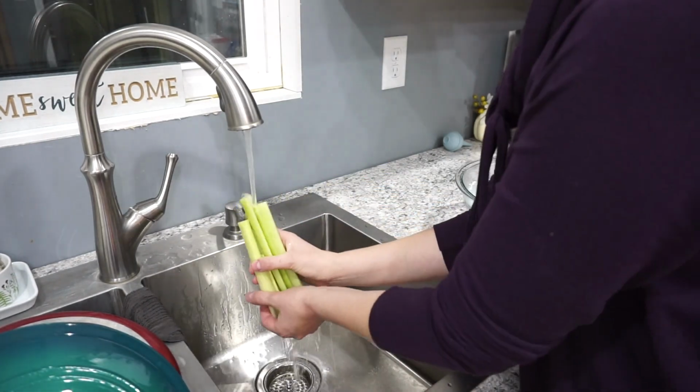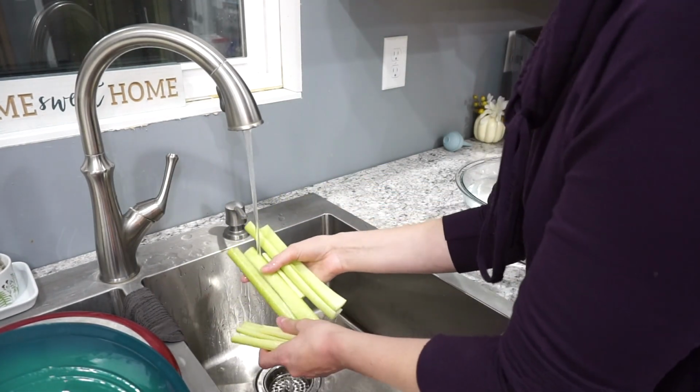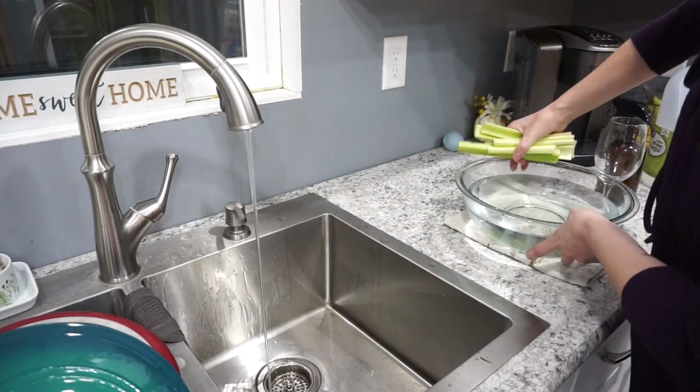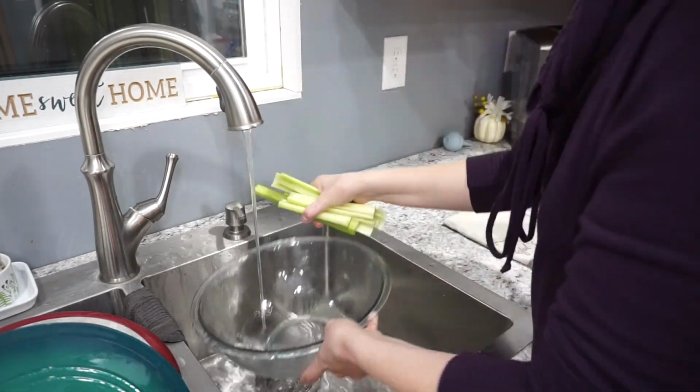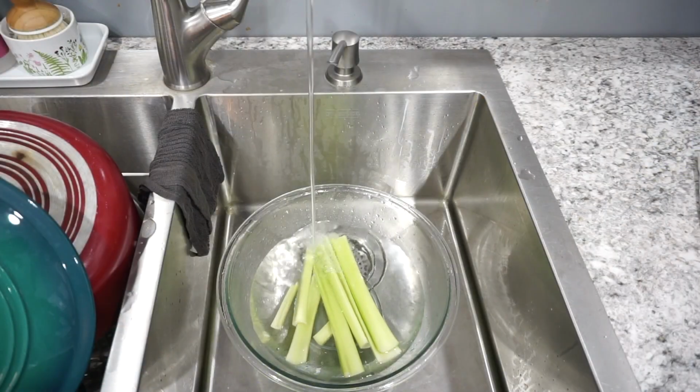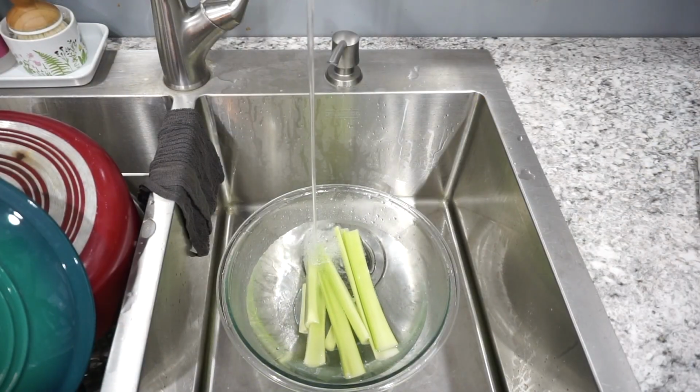I've heard of some people soaking their celery in lemon water, with just a little splash of lemon in the water. I just used some vinegar. I just used it for the sole purpose of trying to get my veggies a little bit cleaner. And then I'm just going to be cutting these up and throwing them in the freezer when I'm done.